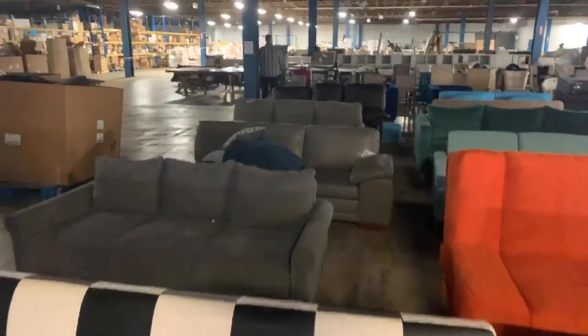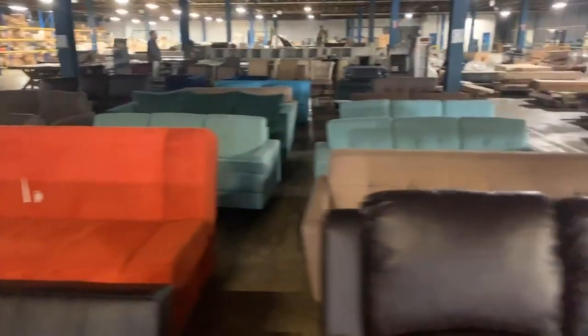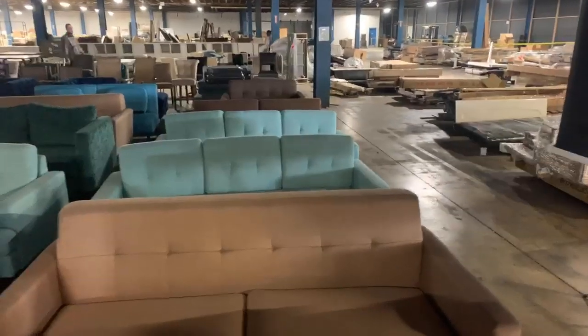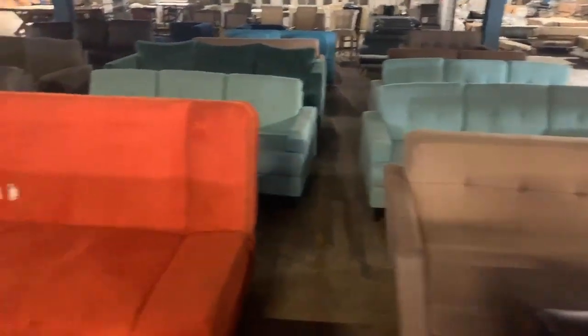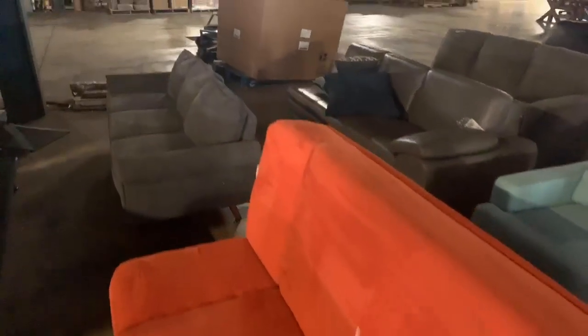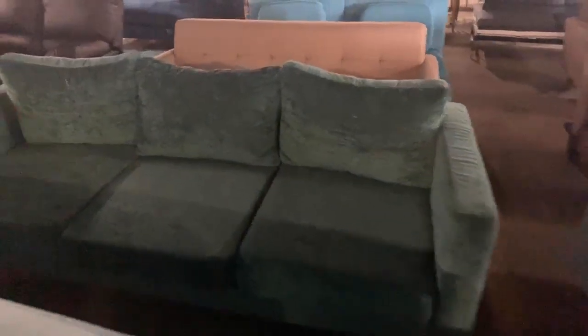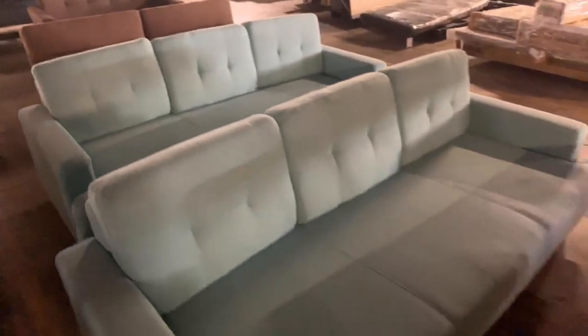$150 in this section. The price has been reduced $50. From 200 to 150. I'm going to show you guys, we've got some sectionals, we've got quite a few sofas here. This one looks like a newer one. Got a couple of sofas right here, great condition.